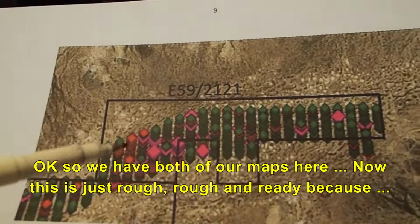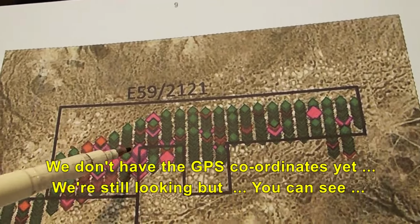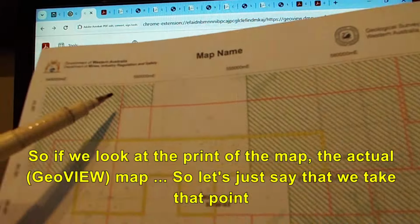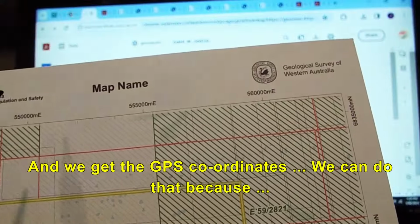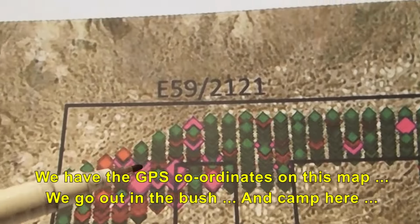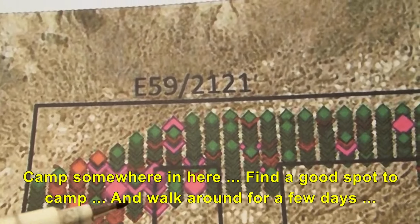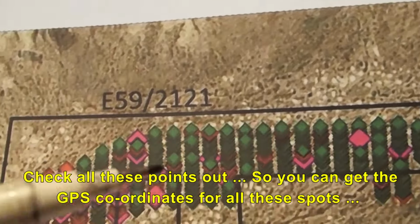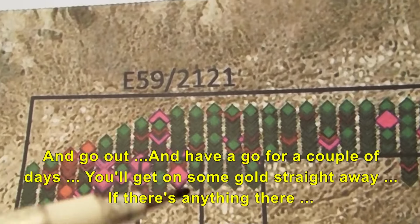Now this is just rough and ready, because we don't have the GPS coordinates yet. We're still looking, but you can see that there's a high point here. High point. So if we look at our print of the map, the actual map, let's just say we take that point and we get the GPS coordinates. We can do that because we have the GPS coordinates on this map. We'll go out in the bush, camp somewhere in here, find a good spot to camp, and walk around for a few days, check all these points out. So you can get the GPS coordinates for all these spots and go out and have a go for a couple days. You'll get on some gold straight away if there's anything there.